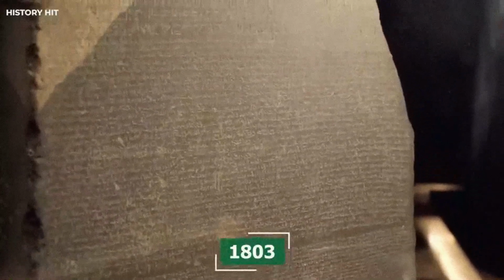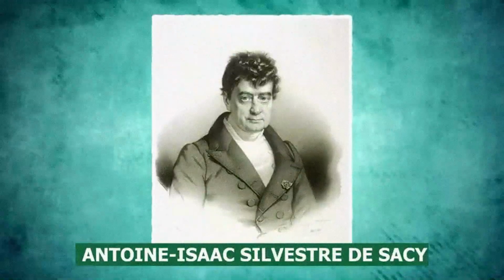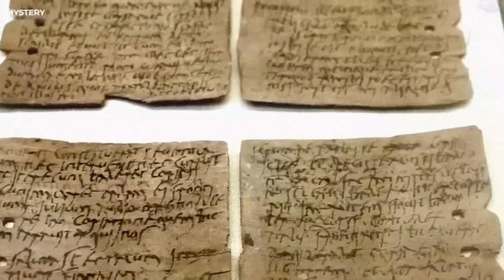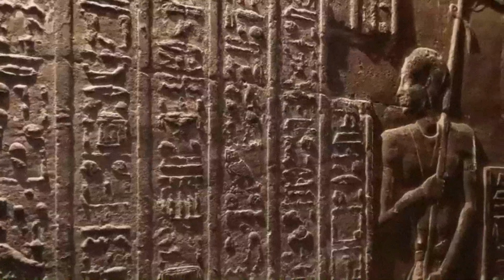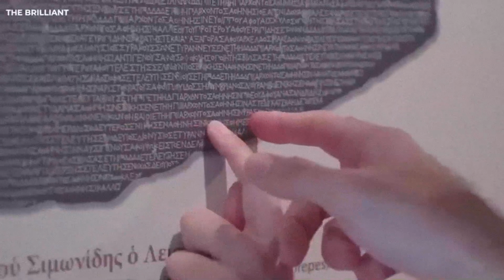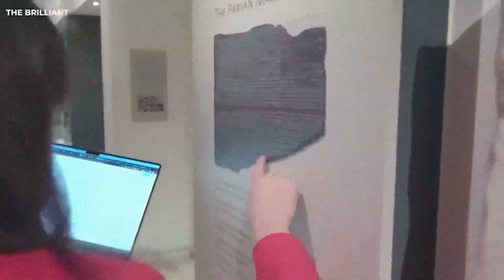Slow early attempts were made. The Greek was translated first, but even that held official terminology that was unknown. Then focus moved to the Demotic, a writing system that Swedish diplomat Johann David Akerblad and French scholar Sylvestre de Sacy worked on, succeeding in recognizing a few proper names. These initial sparks were followed by larger breakthroughs.